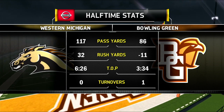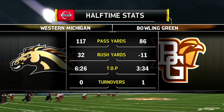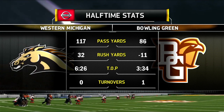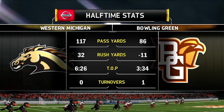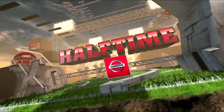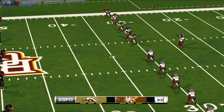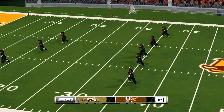David and I will be keeping an eye on your game and everything else going on in the country here in our palatial and comfortable surroundings in the studio. The best seat in the house belongs to Brad Nessler and Kirk Herbstreit. All right, Reese and David, welcome back, everybody. Just about set to start the second half.